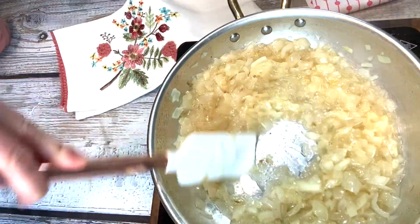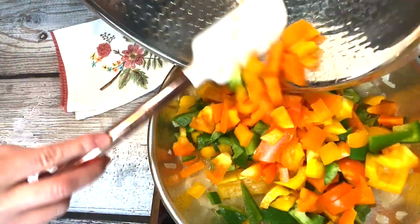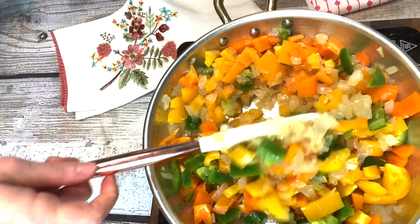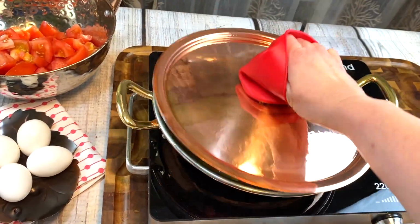Looks like my onion is ready. As you can see, the color has changed. It's more translucent and a little bit caramelized looking. At this stage, it's the perfect time to add the bell peppers. And then, of course, continue cooking it.